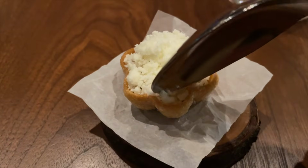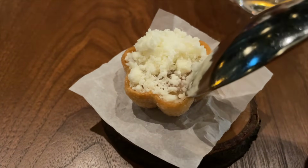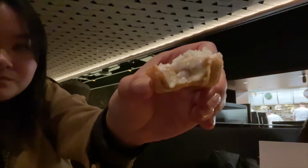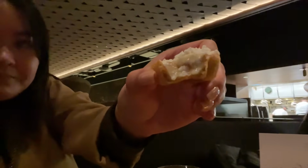To prepare for dessert, we had a little palate cleanser, the crispy CANOE. It was supposed to be sweet and salty, but it was definitely more on the sweet side. It tasted like a tart with frozen white chocolate shavings on top.